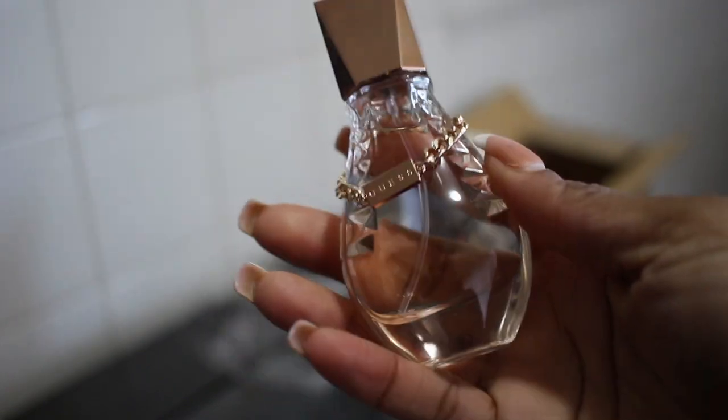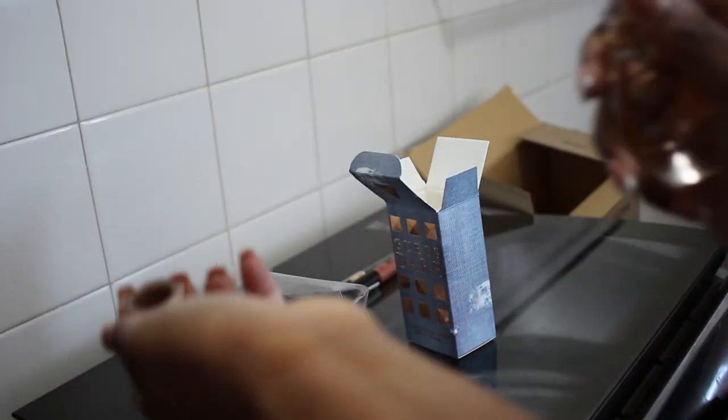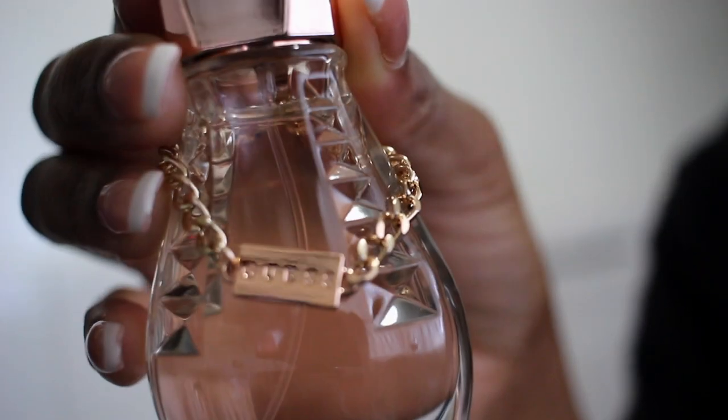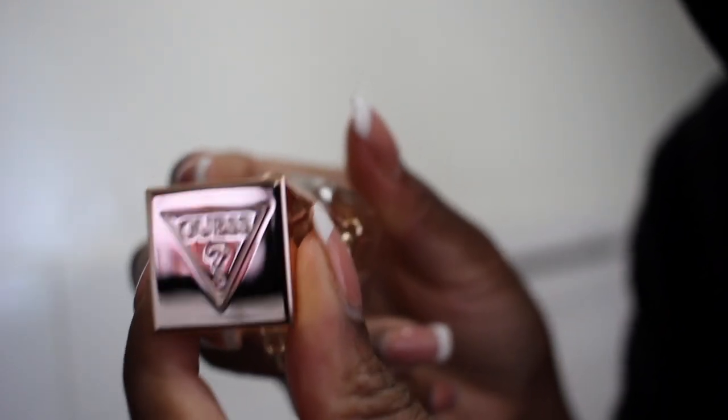Guys, I cannot show my face because I look like a mess. Anyways, let's smell it. It smells nice. It smells amazing, you guys. I'm gonna add it to my perfume collection. That's it, you guys. That's all I wanted to show you. And you guys can see it's written Guess here as well on top of the, is it the cap or what? Yeah, it says Guess. And then this is the front.